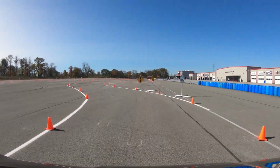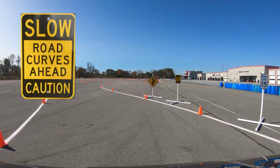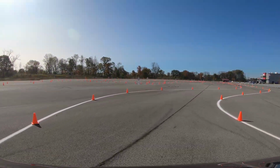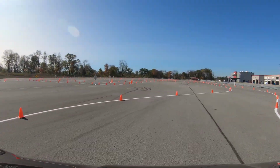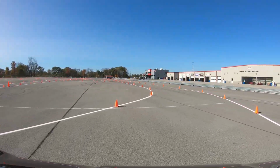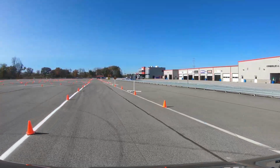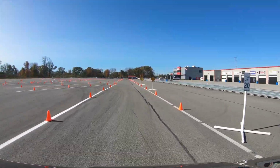We have a 15-mile-an-hour section here. And here we've got the sign that says road curves ahead. Just to let people know, the signs are the same kind of signs that you're going to see on the road, and it's important for new drivers in particular to get an idea of these signs, to see these signs. Important to keep the vehicle in the center of the lane.